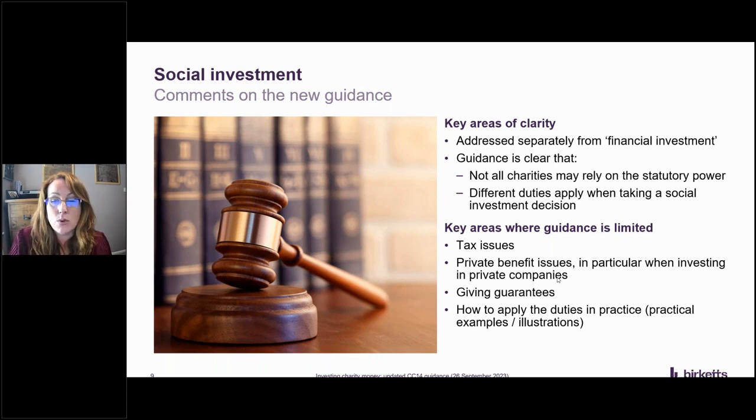And that's really important to be aware of, because you do need to be making those decisions under those other powers and looking at those different powers in the Charities Act. Now, where I think the guidance is limited, and where I think it's a bit of a shame that it doesn't go into more detail, is around some of the complexity that can arise with social investment.